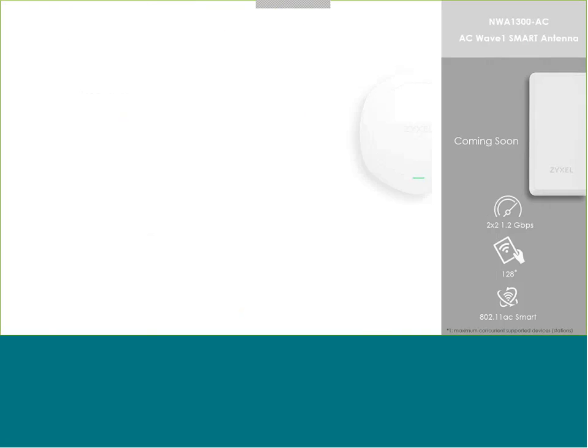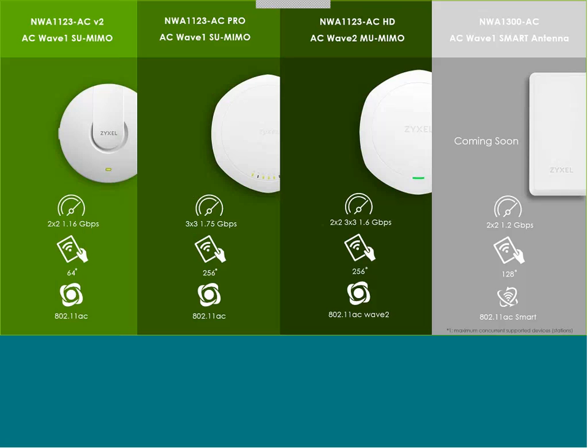So the models that are included currently are these 3 access points here. The NWA1123 ACV2, which is our 11AC 2x2 access point. Our NWA1123 AC Pro, which is our 3x3 that's got that dual configurable antenna, so you can switch the antenna pattern based on whether you want it to be an omnidirectional ceiling mount or more of a directional wall mount antenna pattern. And then our NWA1123 AC HD, which is our AC Wave 2, which offers 3x3 Wave 2 performance on the AC radio and 2x2 on the 2.4 GHz 11N radio.